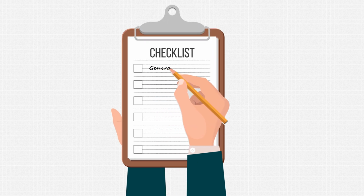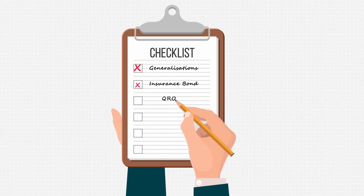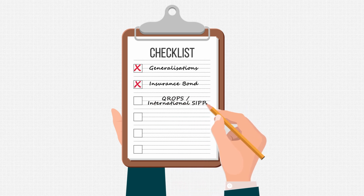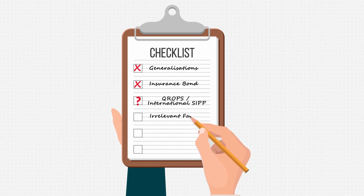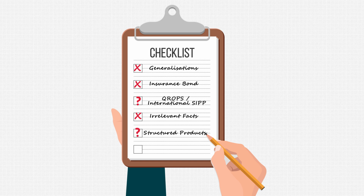If a payment is contingent upon your transferring only, this is not good and encourages the advisor to recommend a transfer. Generalisations about pensions that are not suited to your specific objectives are often misleading. A recommendation to transfer into an insurance bond should raise concerns about charges.